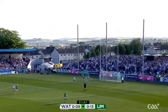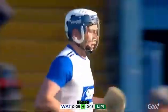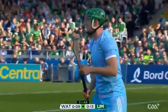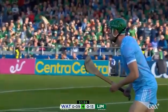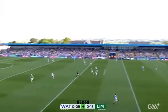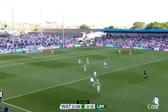Bennett again forces it, and it's another wide, two in quick succession. And here's Nickie Quaid again, short puck outs, slow puck outs, long puck outs. He's mastering them all. Like only the greats come back Easter Sunday. This could be the greatest comeback of them all. He's probably the single most important man out there for Limerick today, Nickie Quaid. His puck outs are mesmerising.